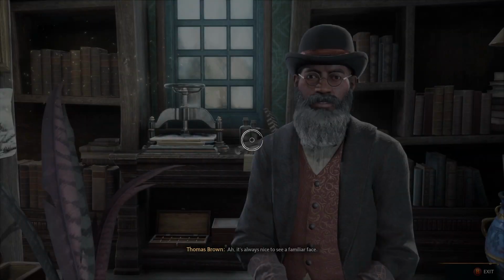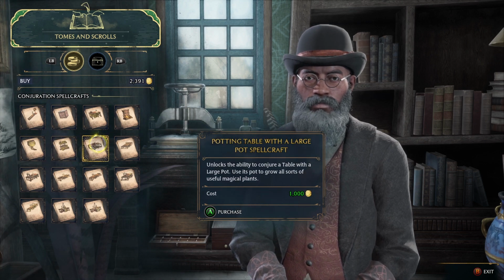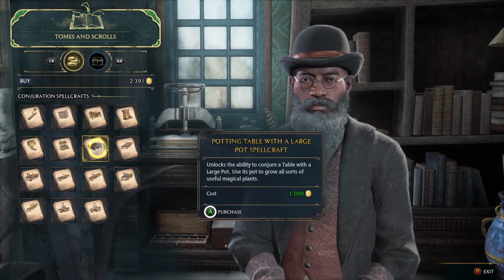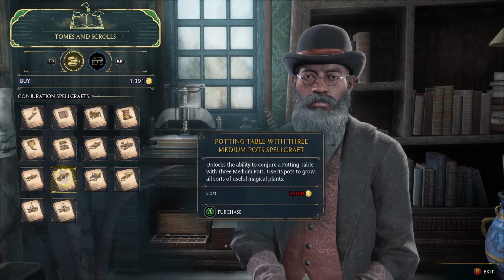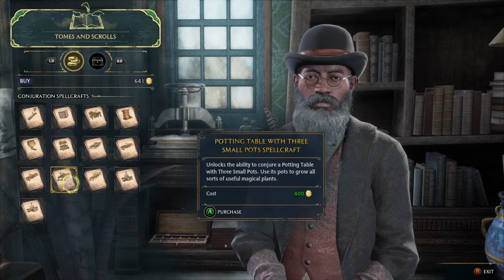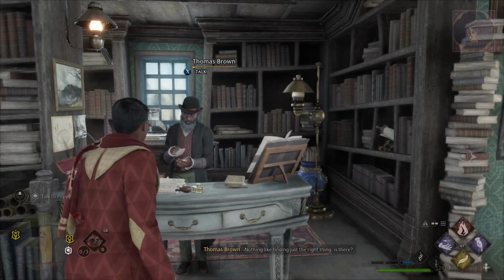Ah, it's always nice to see a familiar face. Yeah, so these are the things I need. These, I don't need these. Hopping pot... Yeah, so a large pot, that's what I need. I know I can pick up one with 2 large pots, that costs 3,000, but it's a little too expensive, so we'll pick up the large pot, and I'll just pick up the medium pot. Here we go. 1 medium pot. What's this? Potting table with 3 small pots. Ooh. I'll pick that up as well. Why not? Nothing like finding just the right thing, is there?